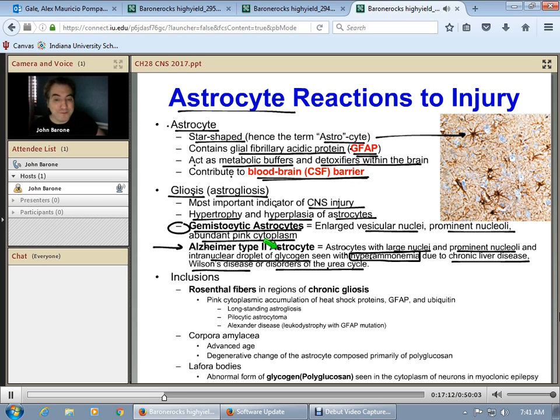So again, it's kind of a confusing term. It's got nothing to do with Alzheimer's. We just found it in Alzheimer's patients, so they called it that. But this is more to do with high levels of ammonia, because these are metabolic. They try to detoxify, they try to buffer for us. So when there's a high level of ammonia, they try to protect the brain a little bit. That's interesting, huh? All right, now what about some inclusions in the astrocytes this time?